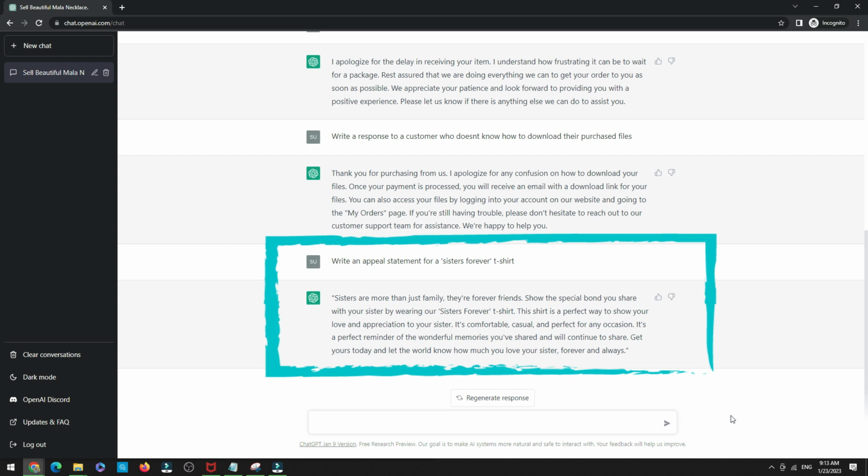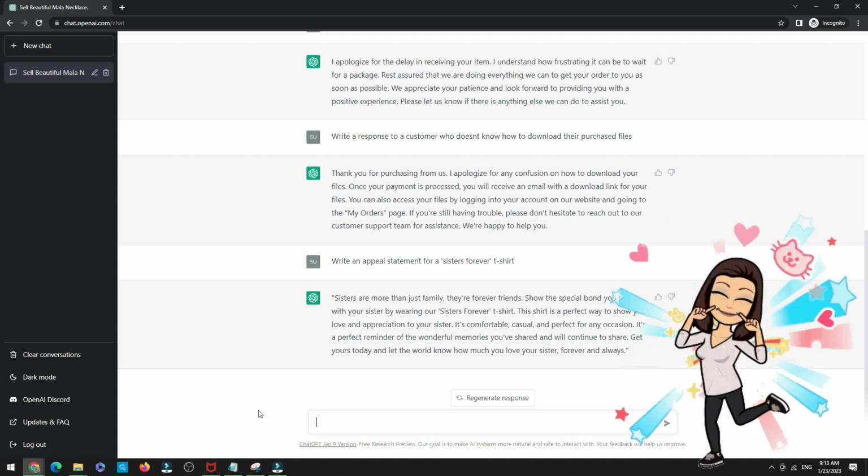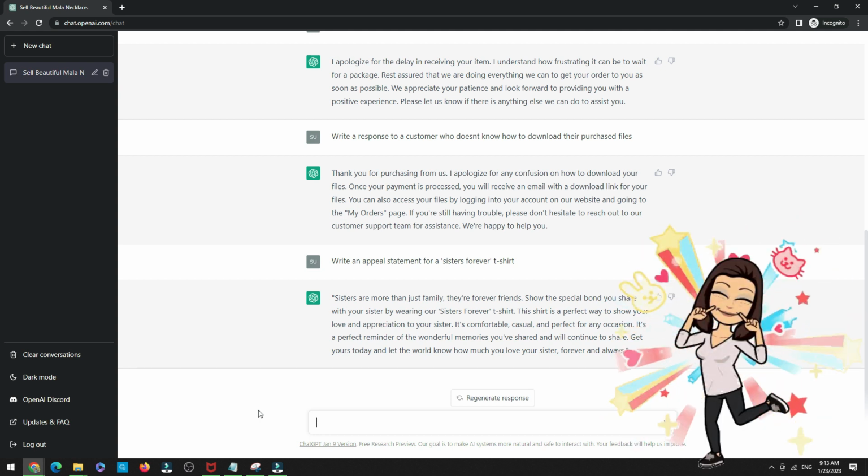This shirt is a perfect way to show your love and appreciation to your sister. It's comfortable, casual, and perfect for any occasion. It's a perfect reminder of the wonderful memories you've shared and will continue to share. Get yours today and let the world know how much you love your sister forever and always. So cute. So cute. I loved that. That is just beautiful. Beautiful.